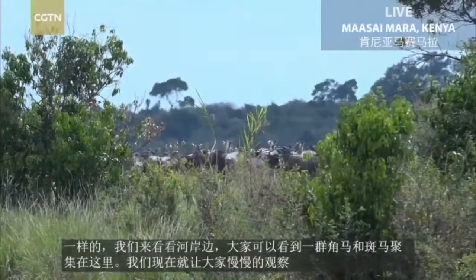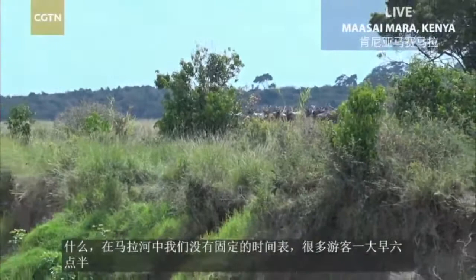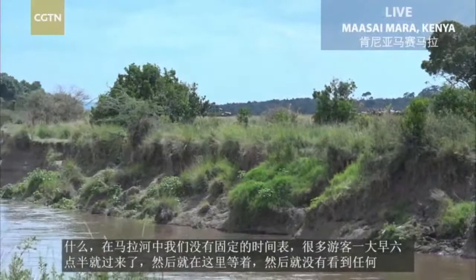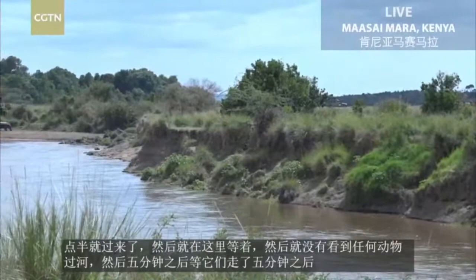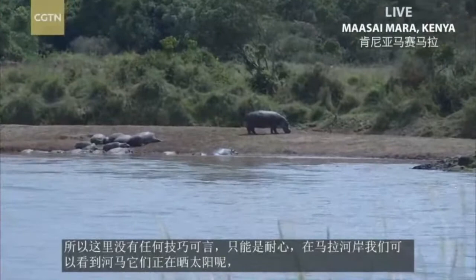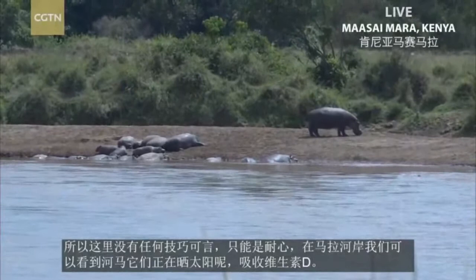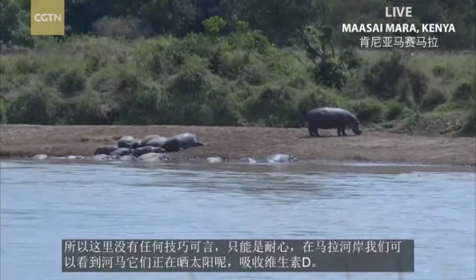The crossings on the Mara River have no timing. You'll be surprised, we've got people who might have seen this herd early in the morning, at 6:30, and they do nothing, and they say, oh, I don't think they're going to cross. You go home, they turn around, someone comes here, and in 5 minutes, they cross. So the key thing here for most of us is just to be patient. That's the Mara River. You can see loads of hippos on the bank, getting a bit of vitamin D. And because it's not very hot, that's why you see those hippos out there warming themselves.